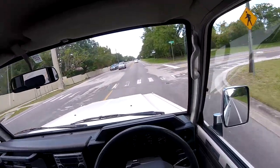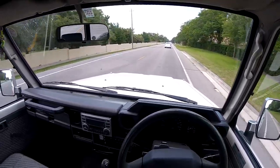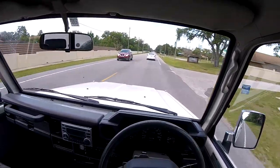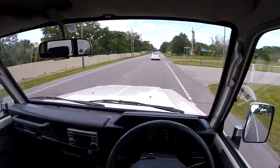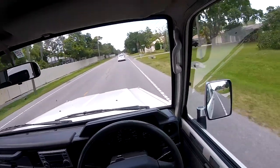But the bottom line is, the J70 series Land Cruisers are extremely popular and well-loved worldwide for a reason. Where I am in the United States, much less of a reason. I'm not crawling across the outback. I'm not climbing over mountains. I live in a flat swampland where stuff like front and rear locking differentials really won't make that much of a difference.